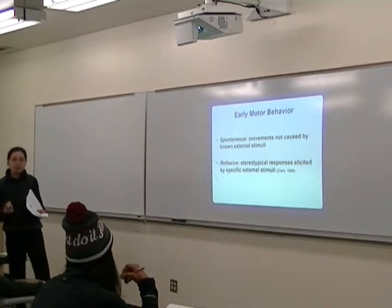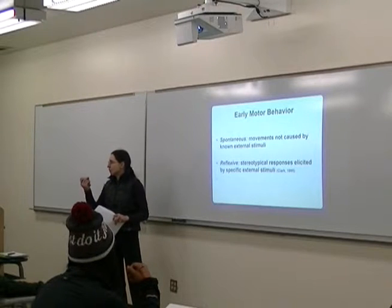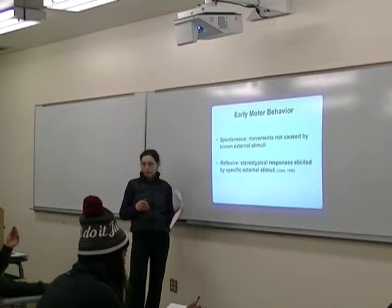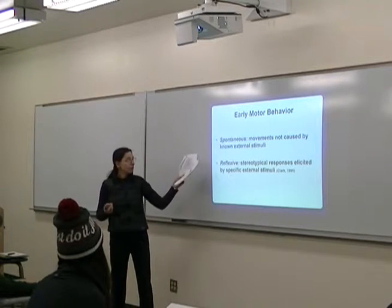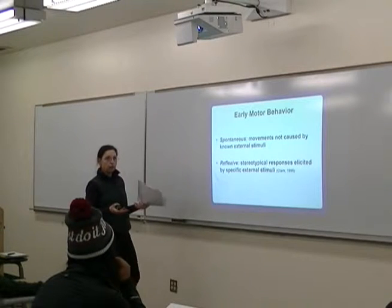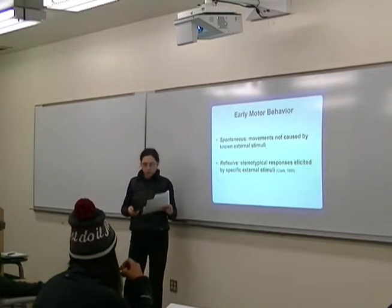Reflexes are different because they are specific to a specific stimulus. So you only see the reflex when you provide the stimulus, and the minute you take the stimulus away, the reflex will stop. Spontaneous movements just are ongoing. They're both involuntary, so baby doesn't have any control over the movement. They happen, it's not conscious, it's not cognitive. They occur at the subcortical level.